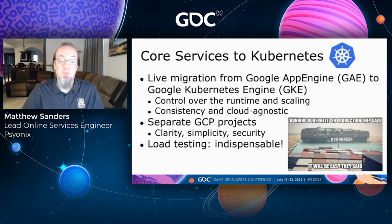Completing this migration to Kubernetes was a fundamental part of getting our core services modernized and tuned for higher free-to-play scale.